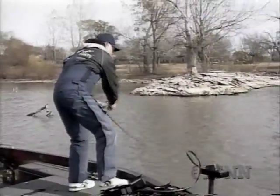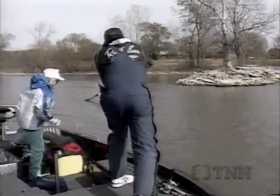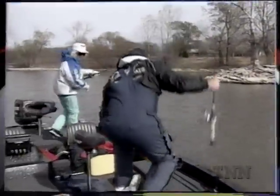Stay tuned, I'm Bob Cobb. The Bassmasters will be right back with the Oklahoma Invitational from Grand Lake and how the pros catch bass in cold front conditions. You're going to be surprised at the winning technique.